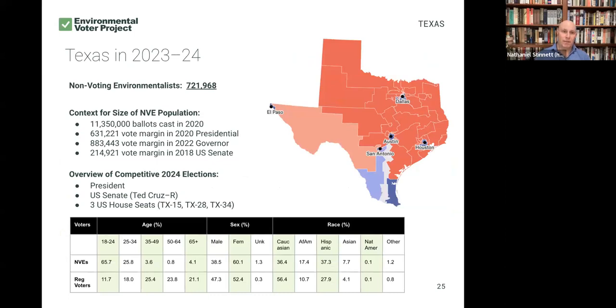721,000 non-voting environmentalists. That's bigger than the margin in 2020. That is 3 times the margin in the 2018 US Senate. Now, obviously, not as much as we see in Florida, but Texas is one of these states that's been going back and forth between not very close races and somewhat close races. But I think it's pretty safe to say that in 2024, Texas will be in the conversation for the presidency. It will be in the conversation for control of the US Senate. And currently there are 3 competitive House seats there.